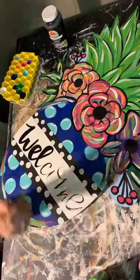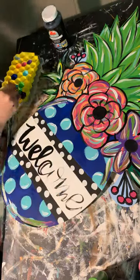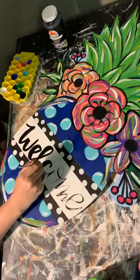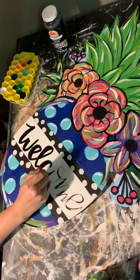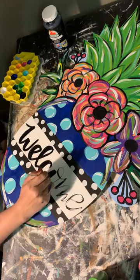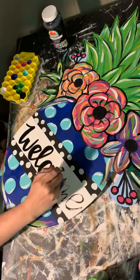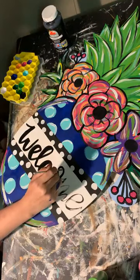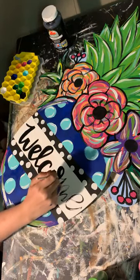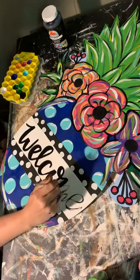Oh, I'm getting paint everywhere. So this is the downstroke on the C. Okay. And then the O is wider right there. And then another down, so I'm going to make that wider on the inside. M.